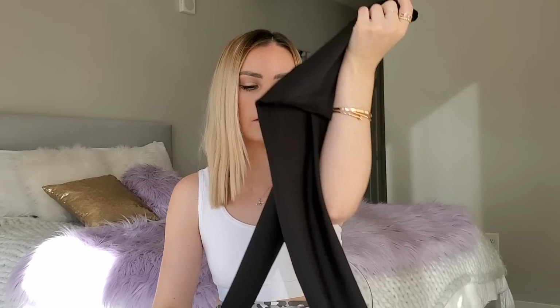It's a nice thick band. Like I said, that real slick, slippery material versus the Lululemon Align are more of a brushed material. But they're super nice, and I'm definitely stoked to try this. I think it'll make a cute outfit. And again, something you could wear as athleisure, or you could wear as actual workout clothes, which I love.